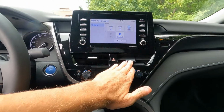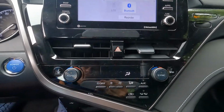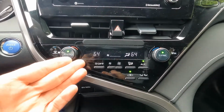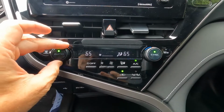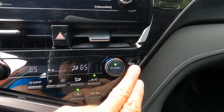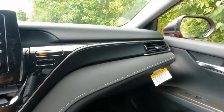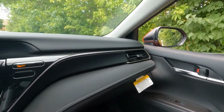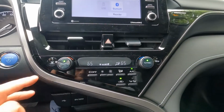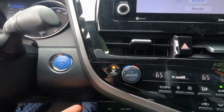Moving down, here's 2 more vents. Here's our 4-way flashers here. For 2022, the SE Edition does have automatic temperature control on driver and front passenger, so you can control separate temperatures here, or you can sync them up. Here's our rear window defrost, and that also gets the ice and snow off of the outside mirrors. So push the rear window defrost, it'll clear off both mirrors and the rear window. Just go back over to auto. We do have our front window defrost right there.